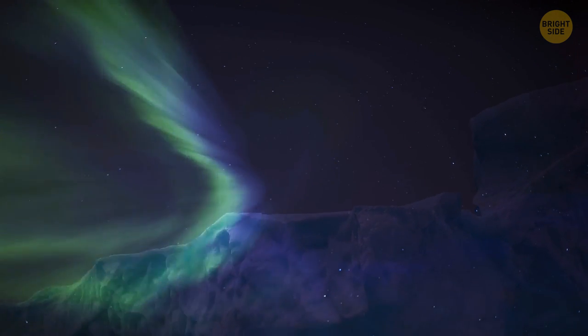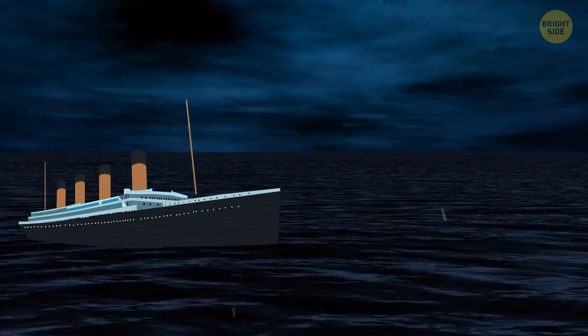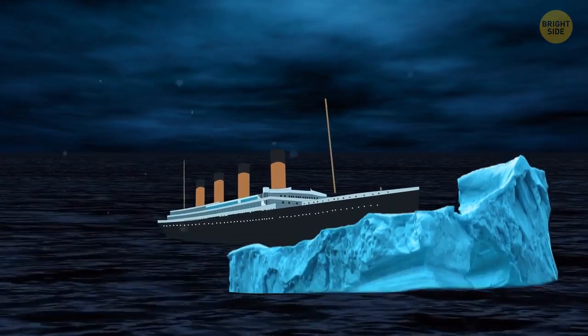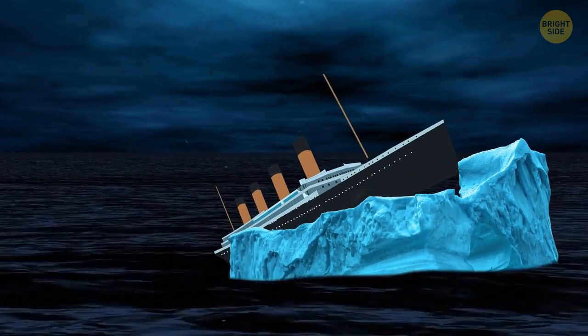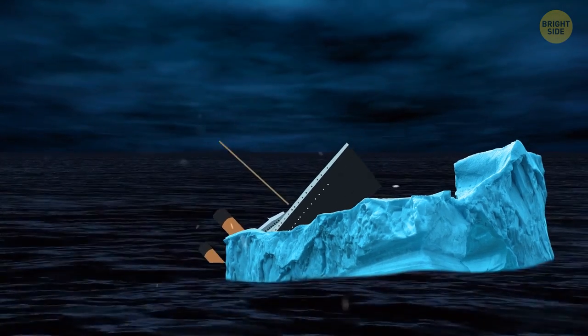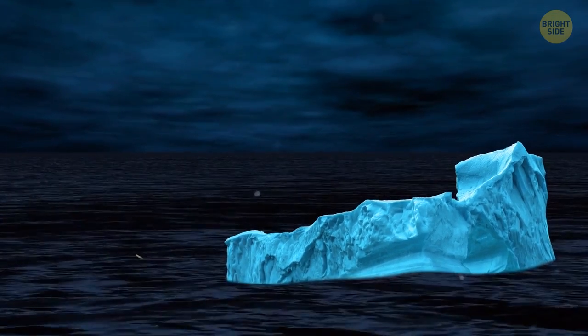After all, no one actually saw the iceberg until it was too close to the ship to somehow avoid the crash. Not even a whole minute passed between the moment they saw the iceberg and the collision. It was only 37 seconds, and it took Titanic 2 hours and 40 minutes to disappear below the ocean's waves.